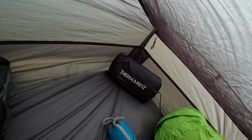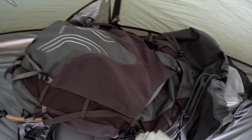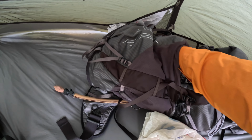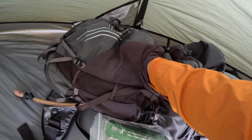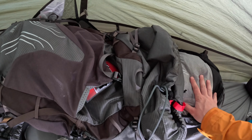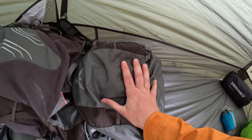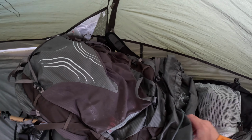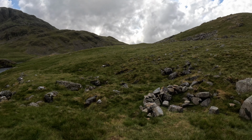The sleeping pad. Then here I've just got the usual rubbish bag, taking the rubbish home, some more food, toilet trowel, first aid kit, sanitizer. What else have we got? Oh, I've got my hat, water filling system, and just water. That's mainly it. This is it, this is camp.